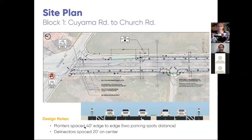Those are going to be spaced 40 feet edge to edge. One average parking space is 20 feet long, so the idea is that in between each of these planters, there would be approximately 2 parking spaces. We're going to be using the existing dashed line between the travel lanes and solidifying that, so it'll be a solid white line separating the travel lane and the parking lane to make it very clear. And then between the parking lane and the bike lane, again, you see the buffer there.